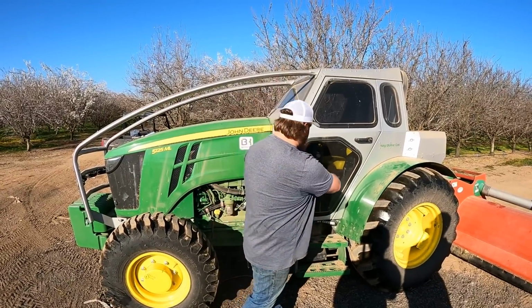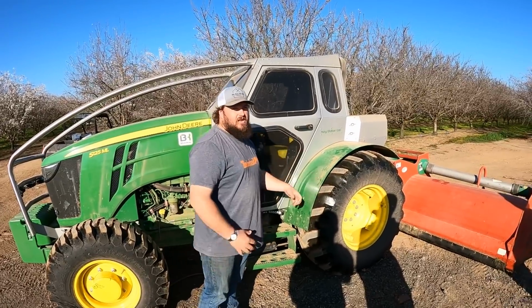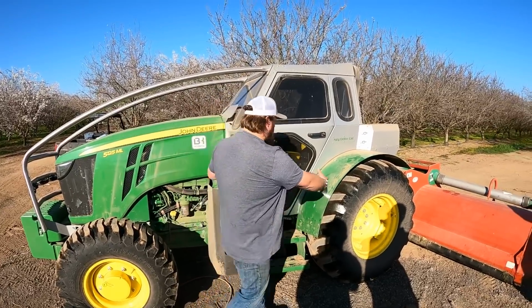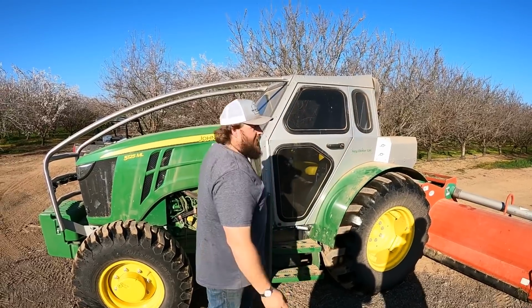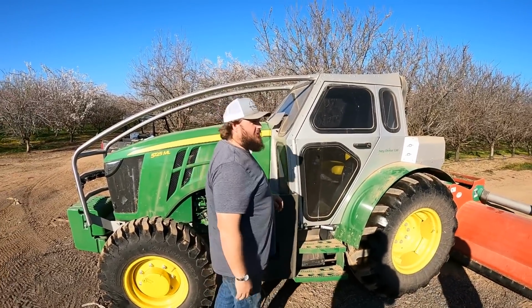They take the entire rear half off of the tractor. These are custom made fenders. So they take the fenders, they take everything off of the tractor, and then this is a whole unit that can come off. When this cab comes off, this whole thing comes off in one big piece. It's all connected, and they add AC and all that kind of stuff to it.